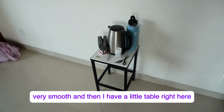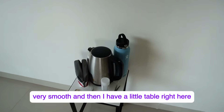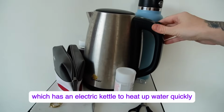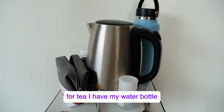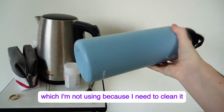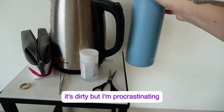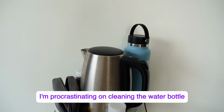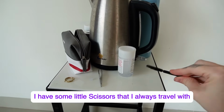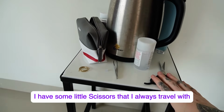And then I have a little table right here, which has an electric kettle to heat up water quickly for tea. I have my water bottle, which I'm not using because I need to clean it. It's dirty, but I'm procrastinating on cleaning the water bottle, so it's just sitting there. I have some little scissors that I always travel with.